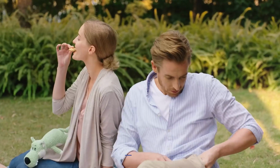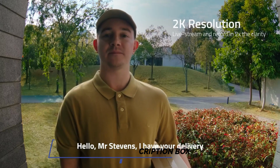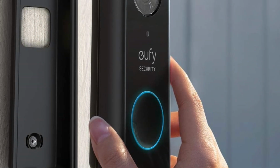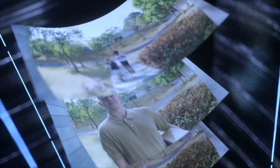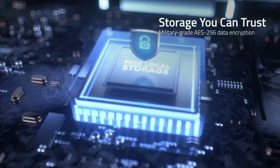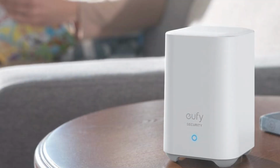This doorbell has dual power options, and users can choose between a wireless installation via the built-in battery or a wired connection to an existing 8 to 24-volt circuit. All data is stored on the device's 168 GB drive, meaning there is no need to pay for cloud storage. This doorbell can withstand severe weather and temperatures as low as -4 degrees Fahrenheit and as high as 122 degrees Fahrenheit.